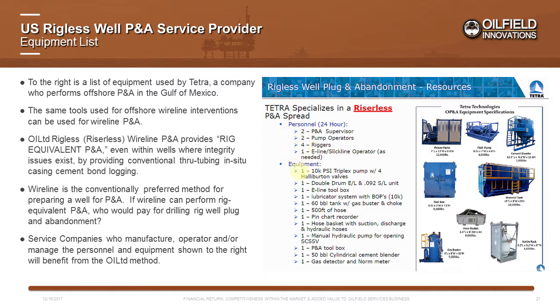With regard to the required equipment for offshore wireline P&A, you would need a 10,000 PSI triplex pump, depending on the well, and associated valves, a dual drum electric line and slickline winch unit, an electric line and slickline toolbox, a lubricator system with blowout preventers, which would preferably be 10,000 PSI to cover all P&A jobs, at least a 60-barrel tank with a gas buster and choke, a chart recorder and approximately 500 feet of hoses, a hose basket with discharge, suction, and hydraulic hoses, a manual hydraulic pump for opening the surface-controlled subsurface safety valve, which is often referred to as SCSSV, a P&A toolbox, 50-barrel cement blender, gas detector, and NORM reader.